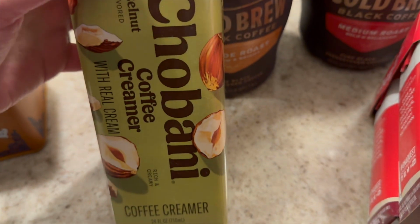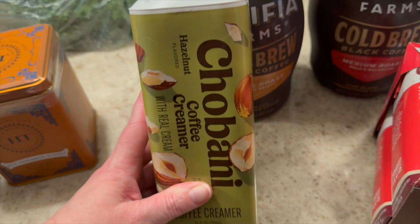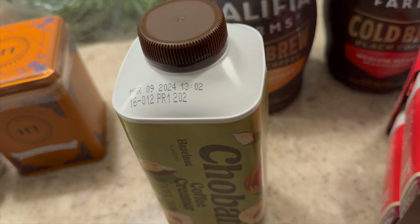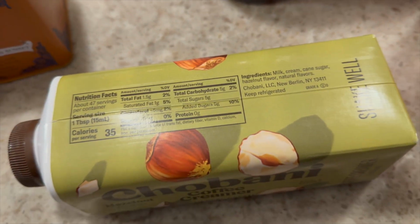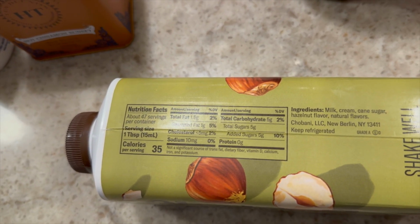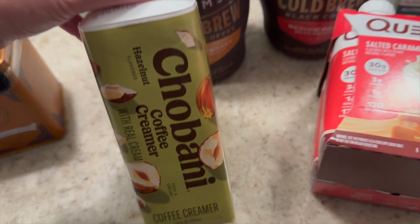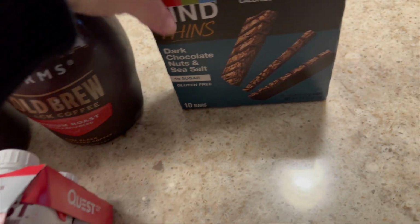Then I'm trying something new. I mentioned I don't drink coffee every day, like hot coffee, but when I do, I like to have creamer. And I love the Chobani Italian sweet cream, but I wanted to try their hazelnut. Hazelnut coffee is actually one of my favorite flavors. I've never tried this one before. I don't think I have. So let's see what the macros are on this. It's 35 calories for only 1 tablespoon, like 0 protein and 5 carbs. So yeah, I might have to just only use a tablespoon of that. Ugh. But we'll see. I don't drink it every day. Like I said, I might just have to allow for it for my day and move on.